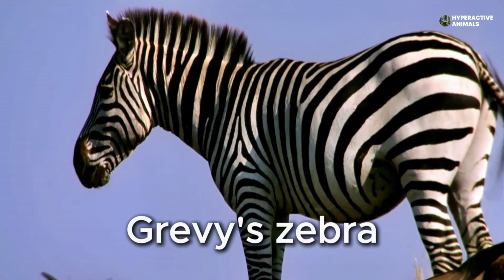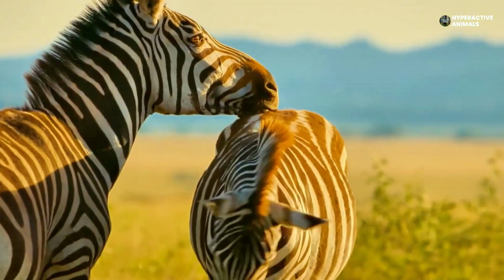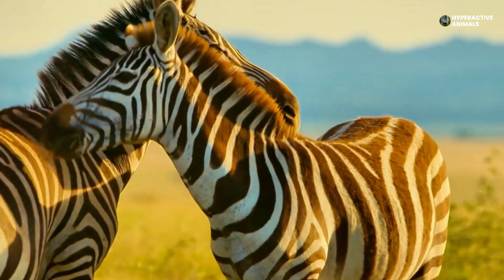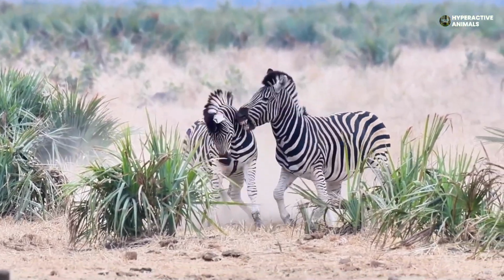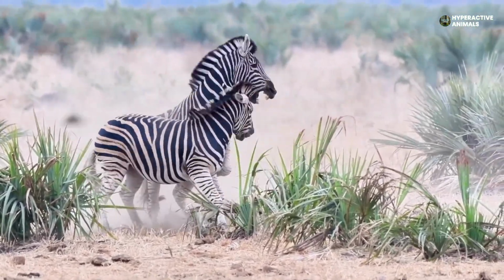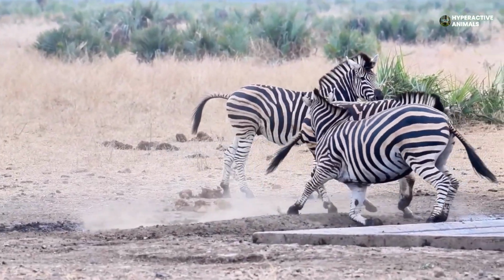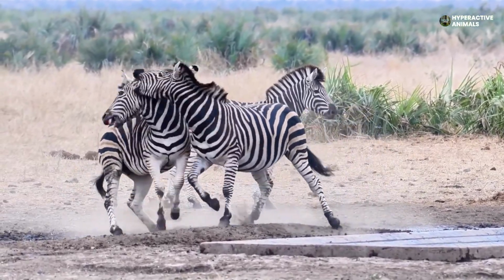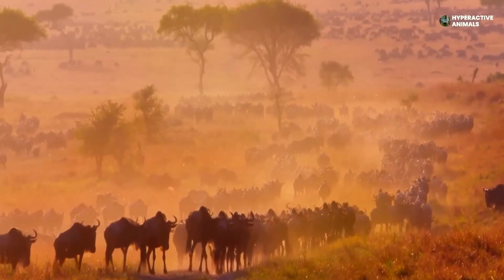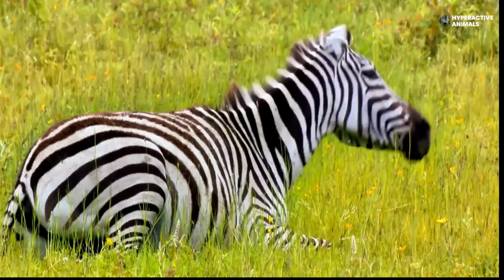Grevy's zebra, Equus grevyi, also known as the imperial zebra, is the largest zebra species and one of the 3 existing zebra species today. Named after French President Jules Grevy, this species stands out with many unique biological characteristics and is facing the threat of extinction due to natural and human factors. This article provides a comprehensive overview of the characteristics, habitat, social behavior, reproduction, and conservation challenges of Grevy's zebra.